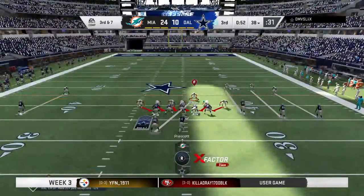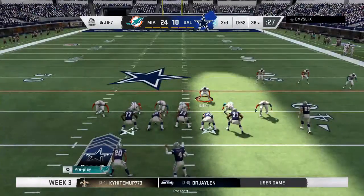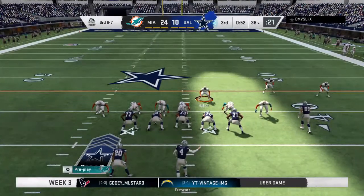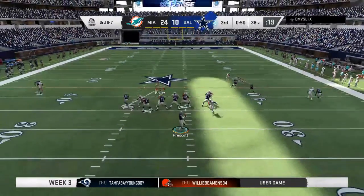Hey, kill. 47. Here we go, 47. It's our time. It's our time. Mike 5-2. Oh, Troy. Watch the curl. Watch the curls. 26. Out of the gun.